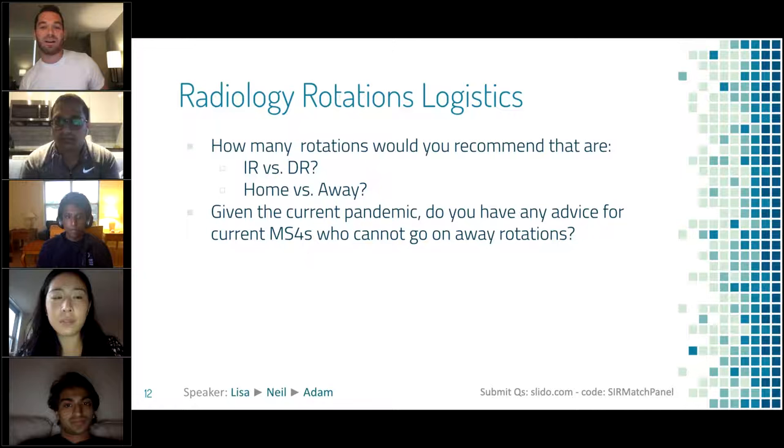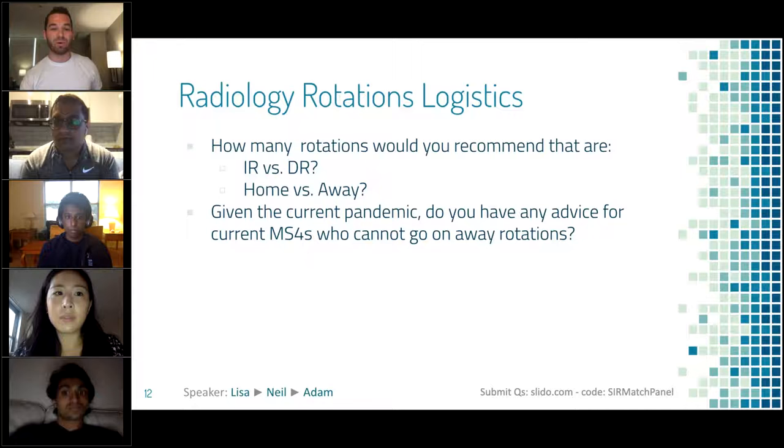So I think doing your home rotation first is the best idea. If you can do that, obviously this year without the OAs, that's not the case. But I think this year it makes that home rotation all the more important. And you can prepare for that by trying to learn as much as you can before you go in there.